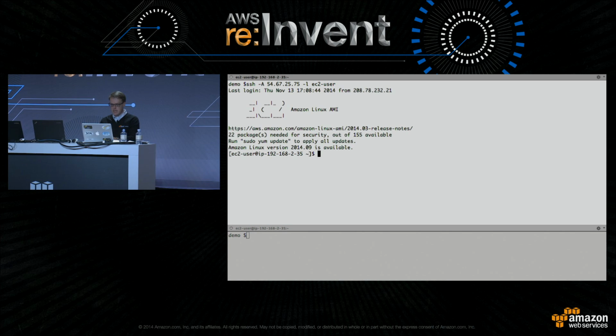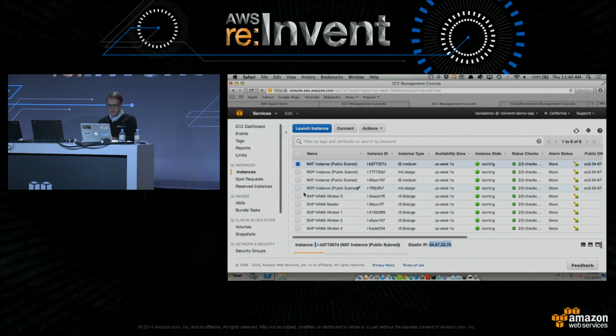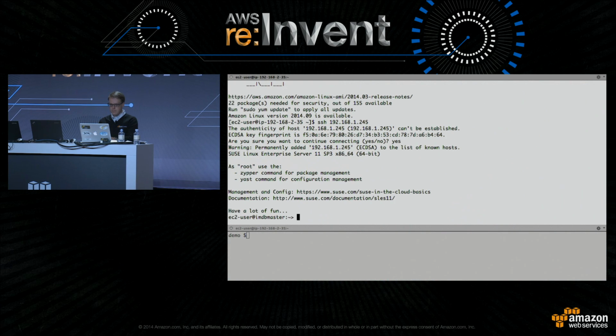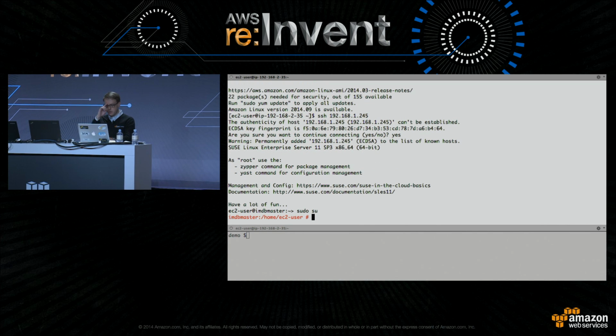So now I'm here on this NAT instance, and we're just going to go grab the master node IP address here, the private IP address. So now I'm on the HANA master node. I'm going to sudo root here. I want to show you a couple things.